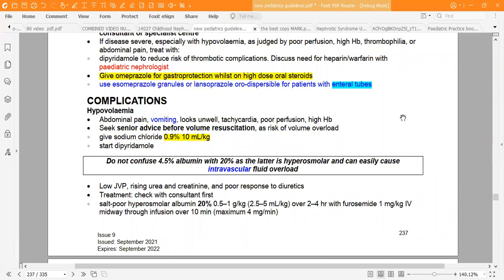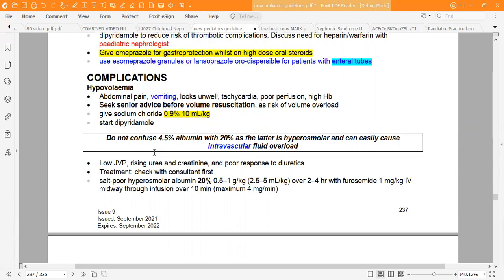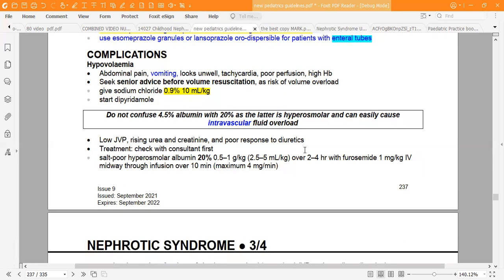You will give sodium chloride 10 ml per kg. It's not 20 in here. It's restricted fluid. Start the dipyridamole. Do not confuse 4.5% albumin with 20%, as the latter is hyperosmolar and can easily cause intravascular fluid overload.